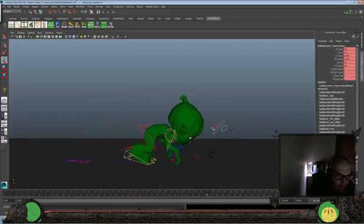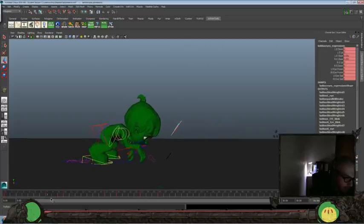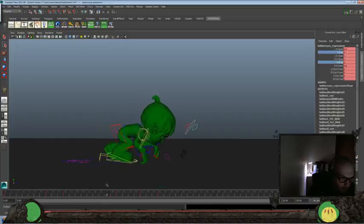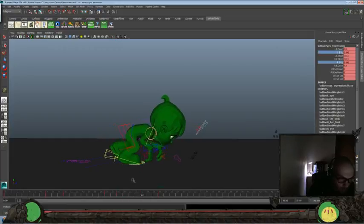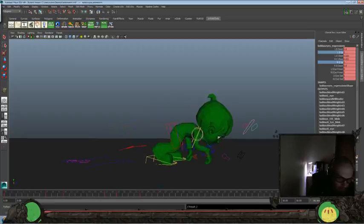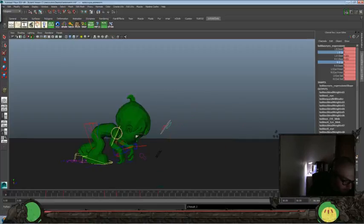And let's look at the eyebrow, which was, what do they call it? LE up and down. Up there. Down there. Up there. And back again.